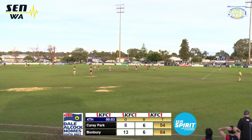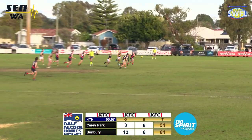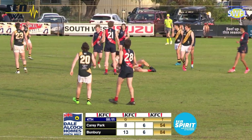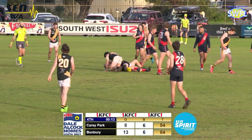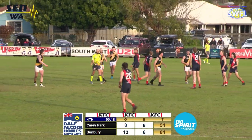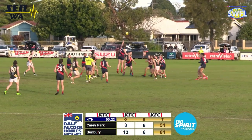This is SEN Spirit, start of the final quarter, and Weaver. All right, Morris versus King. King once again wins the ball down there. It comes over to Bell. He's been well tackled. There's no room out there. Tell you what, if Carey Park can sneak the first one to pick up a bit of confidence, who knows what could happen? Well, they need it. They're running out of time.